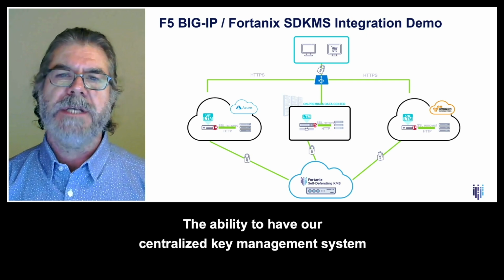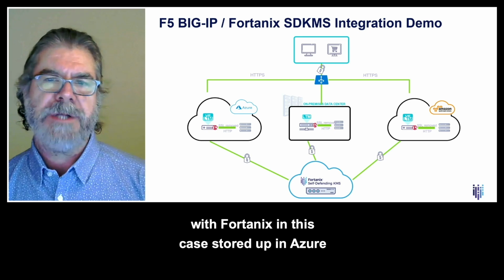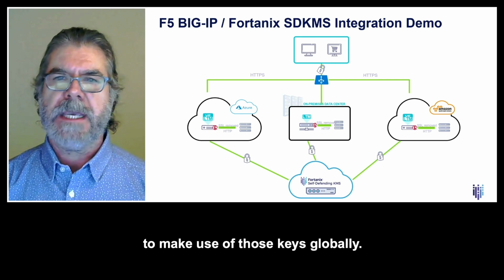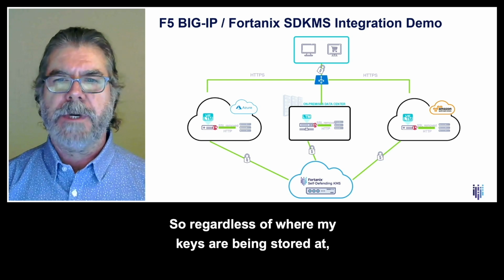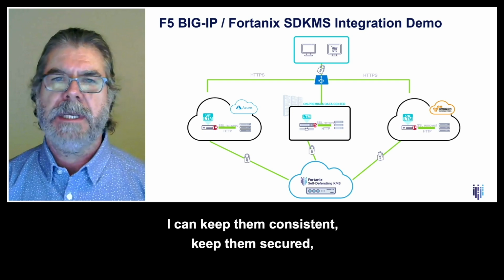The ability to have our centralized key management system with Fortanix, in this case stored in Azure for our demonstration, gives me once again the ability to make use of those keys globally. So regardless of where my keys are being stored, I can keep them consistent, keep them secured.